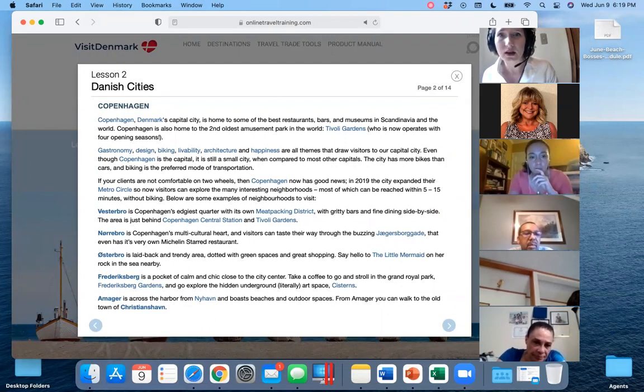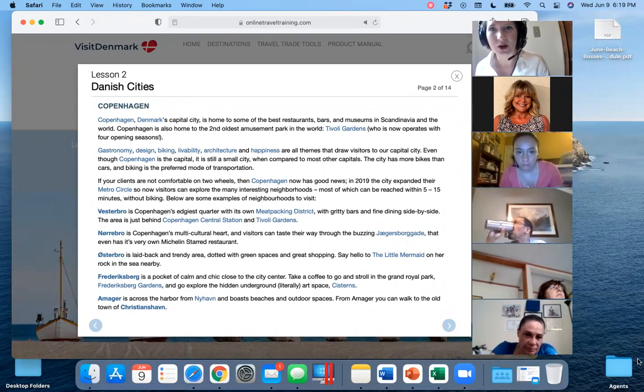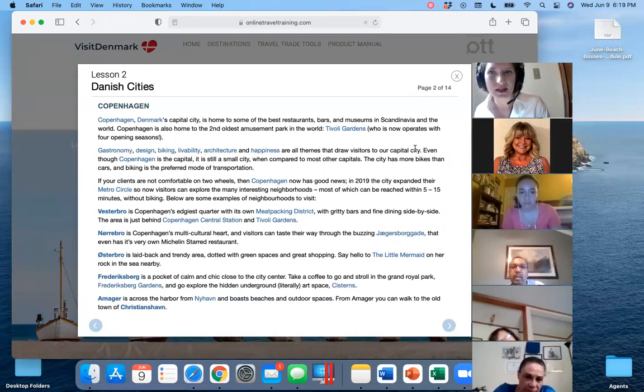Even though Copenhagen is a capital, it is still a small city when compared to most other capitals. The city has more bikes than cars, and biking is the preferred mode of transportation. If your clients are not comfortable on two wheels, then Copenhagen now has good news. In 2019, the city expanded their metro circle, so now visitors can explore the many interesting neighborhoods, most of which can be reached within 5 to 15 minutes without biking. Below are some examples of neighborhoods to visit.